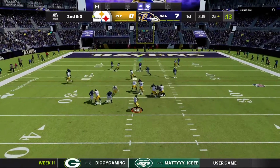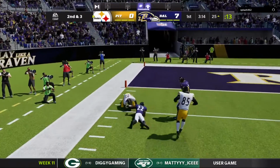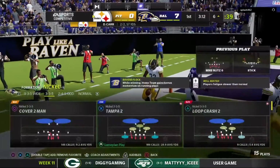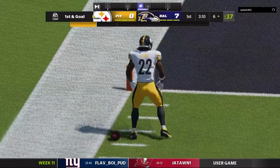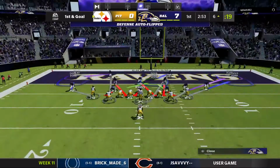Looking to throw. Throw left side going to be taken in by Harris. And he will be brought down at about the 6-yard line. So they gave up the early touchdown. This has been a pretty good response. Nice drive, taking it down 1st and goal.